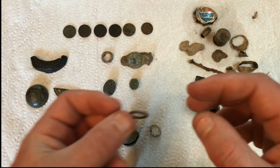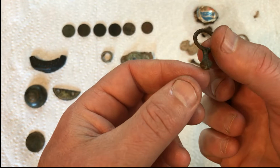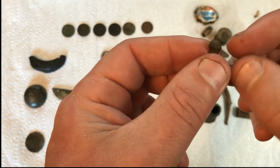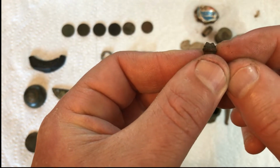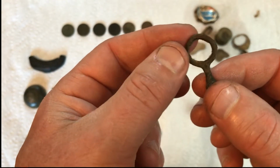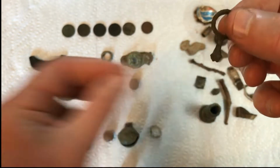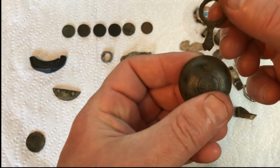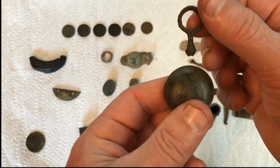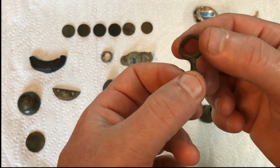Now, I believe this is either a watch key or the top of a very old pocket watch, because you can see here there's two pins. It was attached to something. I've seen Georgian watch keys that kind of look like this, but it almost puts me in mind of a pocket watch. If this was a pocket watch, it would go on the top like that. This isn't, of course, belonging to this, but just as an example, a top like that maybe. But kind of a neat little artifact.